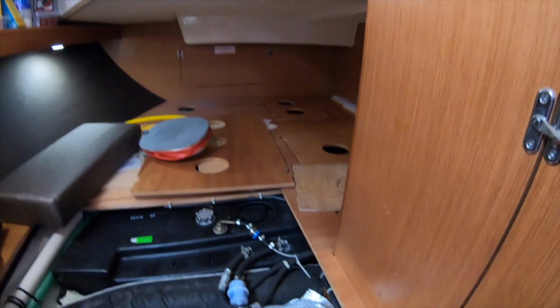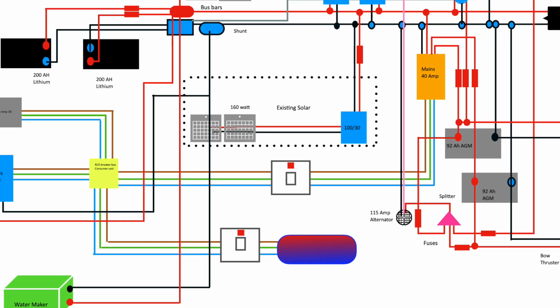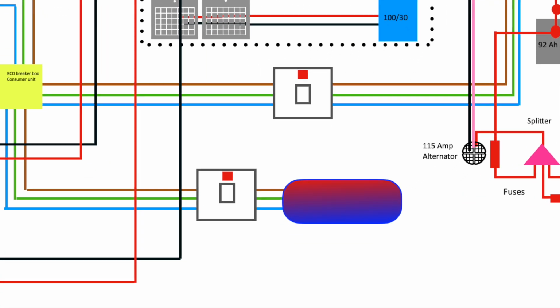Oh, God, I need to get that fan going. It's hot. So this small modification, as we've shown you on the schematic before, has made a world of difference. Just simply go into the aft cabin and flick the switch, hot water comes on.